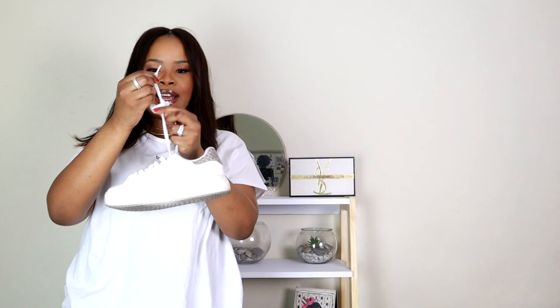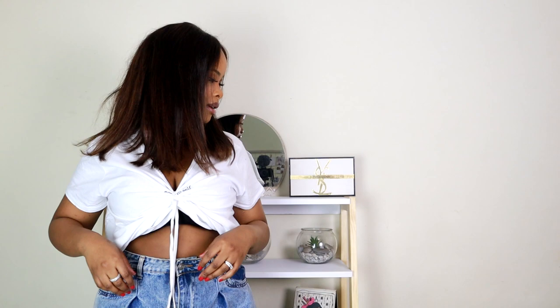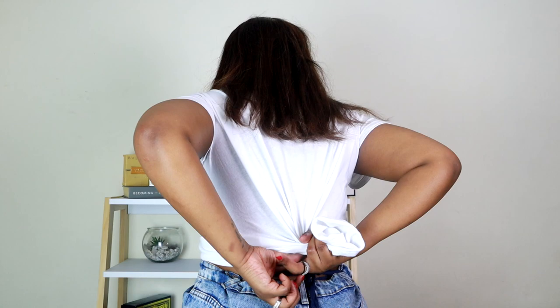I'm just gonna take my shoelace, honestly. This is how shoelaces get lost. Okay, you know what I'm gonna do also? Apply that hack where I'm gonna tie this at the back because now this shirt is too big and it's not giving me the crop I want. There's a lot going on here.